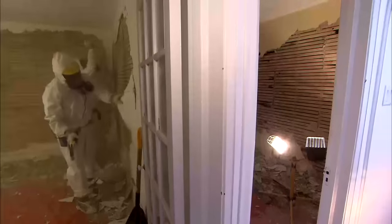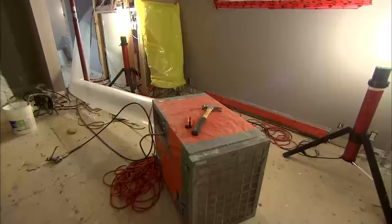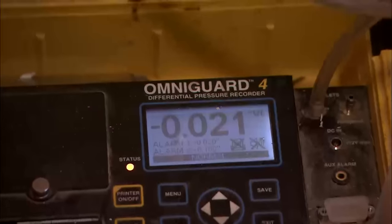They install a shower so the workers can shower when they leave and remove any asbestos off the person. They use negative air machines, which are a HEPA-filtered unit that sucks air within it, filters it, and sends it outside. And it keeps the home under a constant negative pressure. So if there's any air leakage, it's into the enclosure and not out.